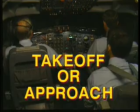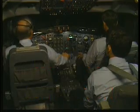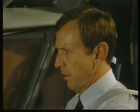On takeoff or approach, the call-out should inform the pilot flying of any significant deviations from normal.